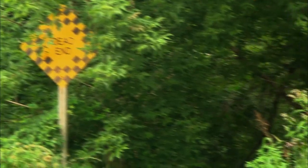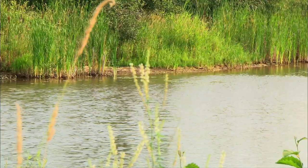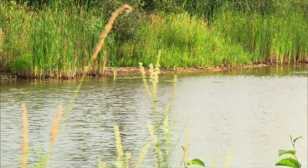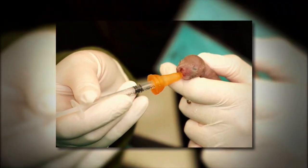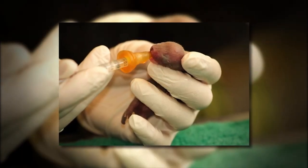They're experts at hiding out in the city's many rivers and marshes, which is why a Bowmanville pet store owner was shocked to find an unfamiliar baby animal crying out on the empty pet store shelf. She quickly rushed it into Toronto Wildlife Center.